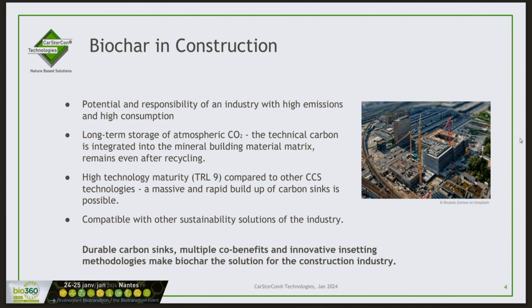The durability that we mentioned in the carbon sink goes even further, because the biochar or the additive gets integrated in the material matrix, in the building mix, so it stays bound even after the end of life of the buildings, and even after recycling. So the durability is not only in the carbon sink, but even in the material further on. The emission reduction through cement that we talked about. And the creation of local value chains. I'm going to show that later in how we proceed, but really the creation of local value chains and local ecosystems, and the improved material properties that I mentioned before.